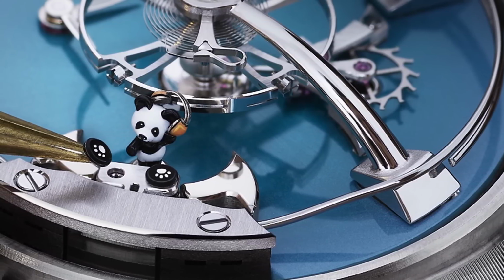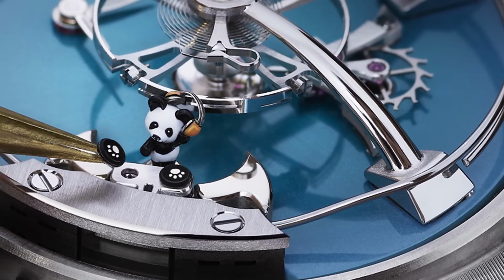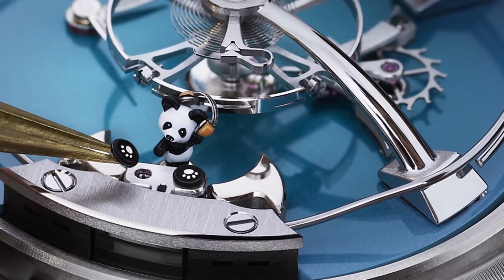Their estimate is $300,000 to $400,000 at the Only Watch auction. Of course, there's only one of these. I suspect it'll go a little bit higher. I think it'll go higher. This is sort of definitely like a piece de resistance for the brands, and just something quite exceptional.